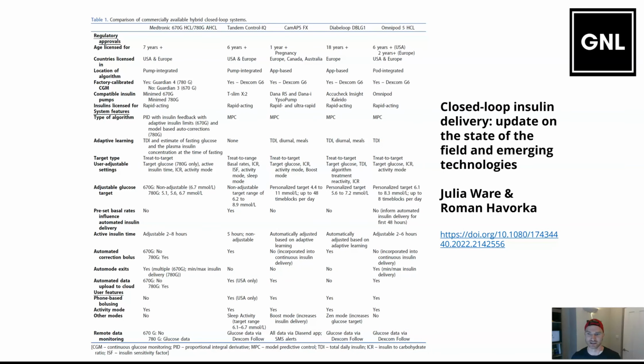Whoa, now this looks heavy. The only reason I put this in is because if you're a healthcare professional or you're thinking about selecting a system, there are a lot of things to consider, but probably the most important thing to consider is what can the user, the person who's using the system, adjust to change how the algorithm works, to change how this system ups and downs the insulin. So you've got some systems, like the Medtronic systems, where you can't really change a great deal. The only thing you can change is your carb ratios, the activity modes, and the active insulin time.